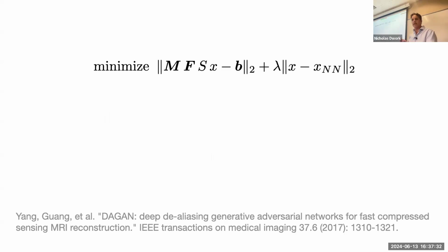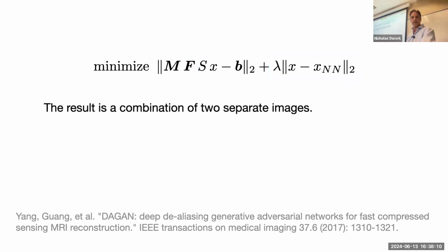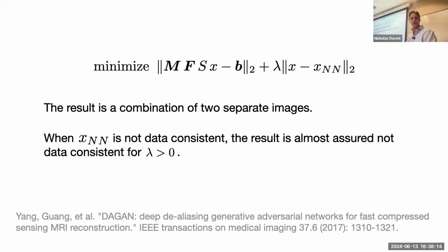Here's another way that people have tried. Remember, I told you, the neural network tries to do two things. One is match the data, and the other is recapitulate the features of the training set. If you could embody that statement in an optimization problem, this would be it. This says match the data. This says make the result close to what the neural network returns. And so here they're taking some sort of matrix weighted average of two images, right? So this is going to be an example where you get something like the ghosting that I showed you previously. The result is a combination of two separate images, and when the result that the neural network outputs is not data consistent, the result of this is almost assuredly not data consistent for any meaningful lambda. Okay?